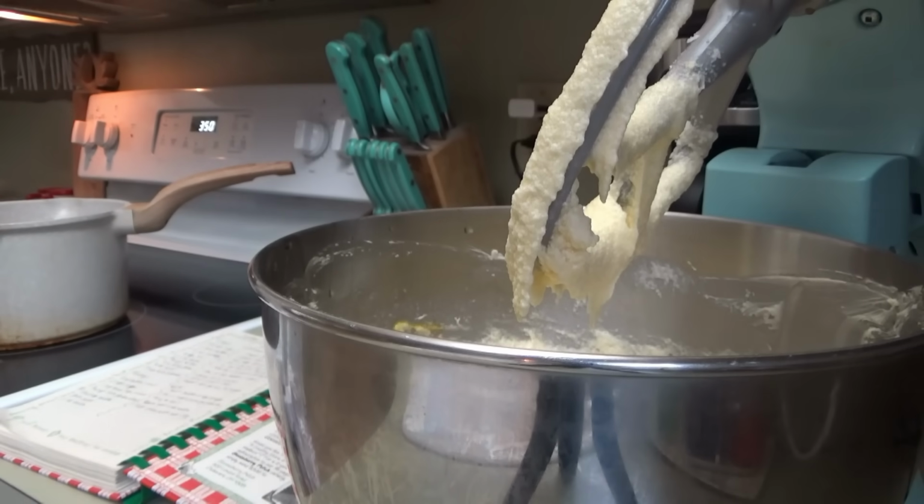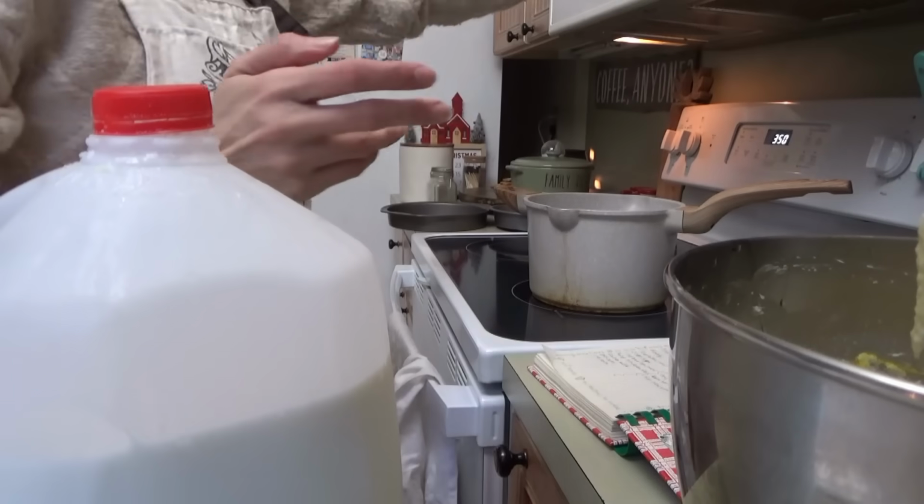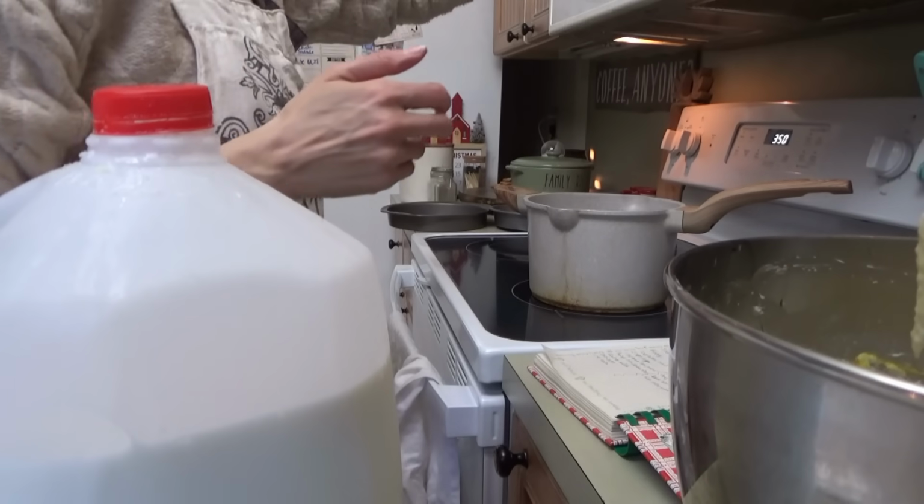Be back, I must go in here and get some milk out of the other refrigerator. Wait for me, Mama. Okay. I'm just gonna heat it for about 45 seconds.